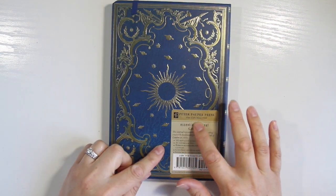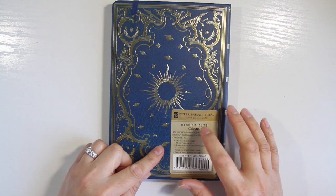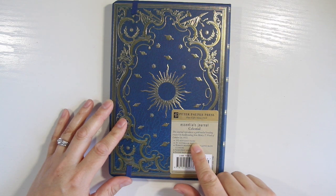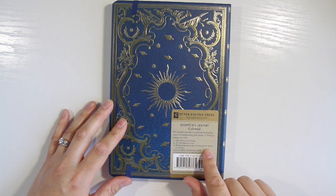Peter Pauper Press, fine gifts since 1928, and Essential Journals Celestial. So that's the brand we're looking for: Essentials Journal, Peter Pauper Press. It's 192 dot grid pages, so that's a little less than you'll find in a Leuchtturm. And it's A5 notebook size, ribbon bookmark, and elastic band.